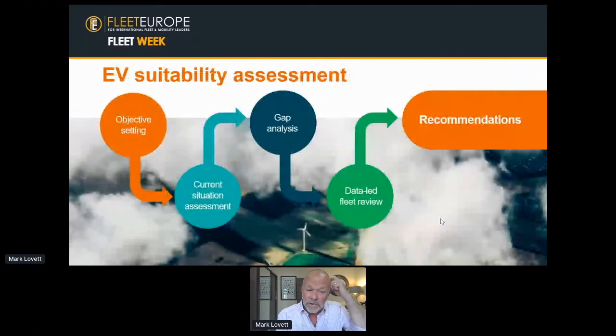At LeasePlan, we call this the suitability assessment. It's a relatively simple format. Know where you want to get to in terms of your fleet eLCV utilization. Know your starting point today, analyze the gap or the gaps, and from that, you have the recommendations on where and how to start to transition. I always say that a transition of the entire LCV fleet is probably not the best thing to do. Plan and phase your eLCV transition based on your organization and your current LCV fleet operating model.